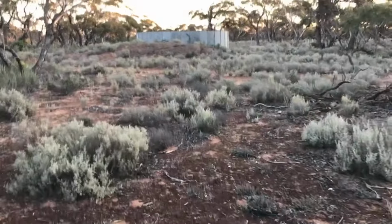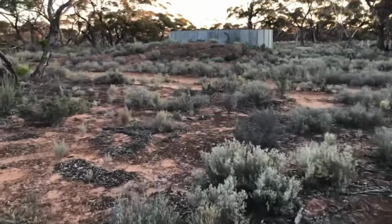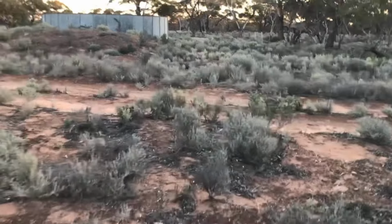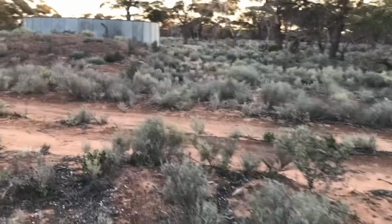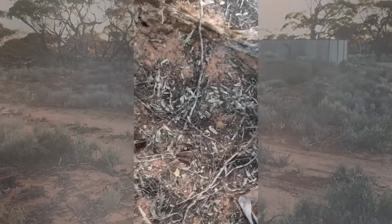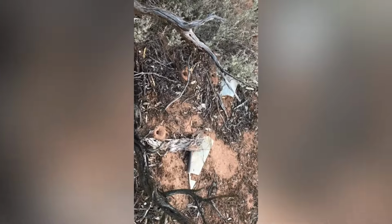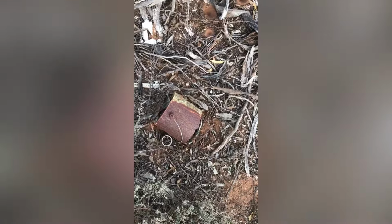I believe there's a railway dam around here somewhere. Let's have a quick look around here. Not far away from camp. Let's have a quick look around this tank. A bit of a dam this side. Broken pickaxe, bottle there. Some blade off a windmill or something. Even got a paint tin here.